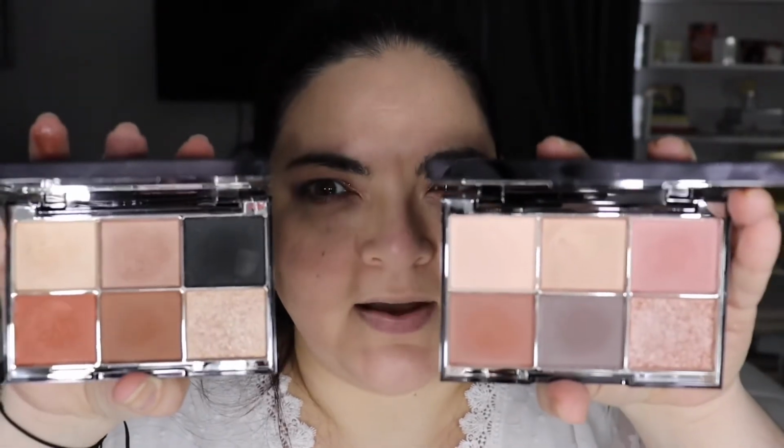But I do love this color story, probably better than this one, because again, I like oranges and golds and browns. Those are my shades. But here they are side by side.